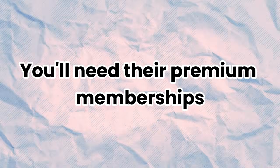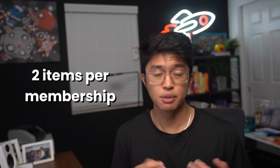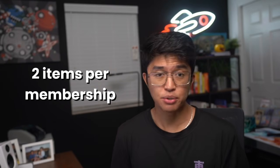Costco's executive membership gets you, I think, 2 hours early into the store, while Sam's Club Plus gets you 1 hour early access. That early entry is crucial because regular members probably won't find anything by the time general admission starts. So the prices at these warehouse clubs are fantastic. You're getting the wholesale pricing. The limit is usually 2 items per membership. So if you're under multiple memberships, right, family plan and maybe your spouse, you could potentially order 4 total items.